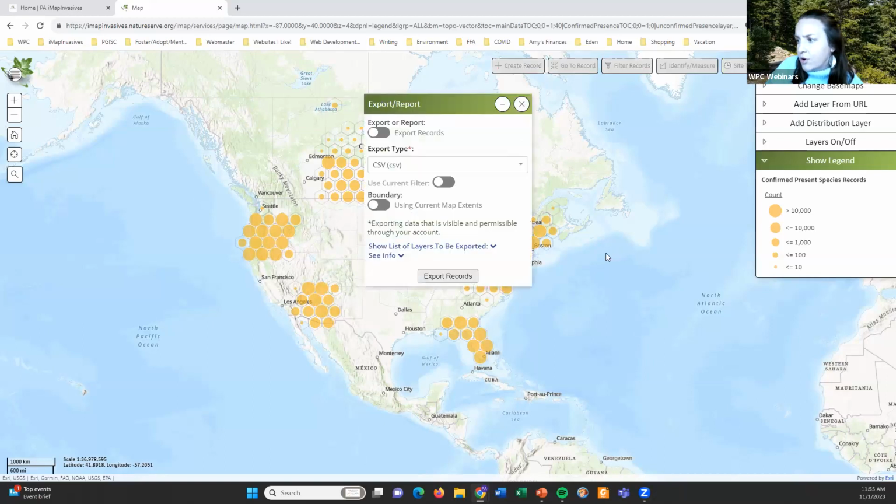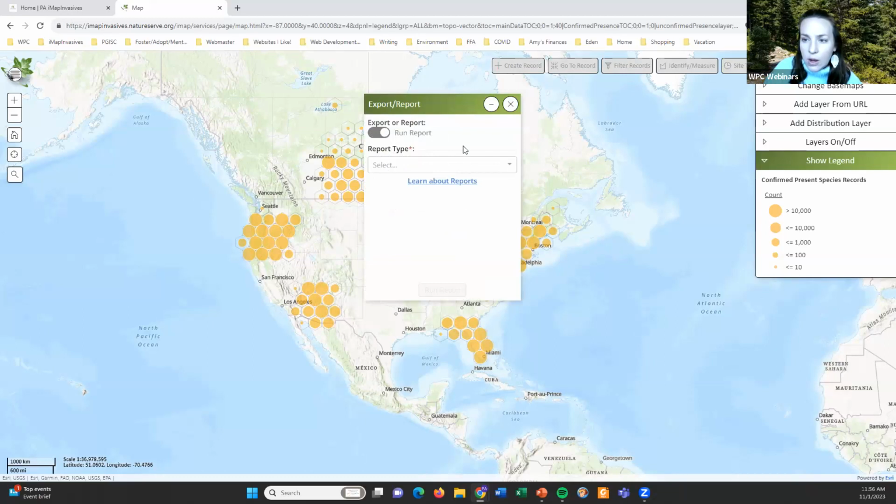I'm going to skip over the site time series for now, just based on time, and go over and talk briefly about that export and report. Again, you'll remember that from some of the slides that we talked about earlier in the presentation. So here's where you would be able to run an export or a download of specific data in IMAP, or run a specific report that you would like to dig deeper into some of the data that is available in the platform.